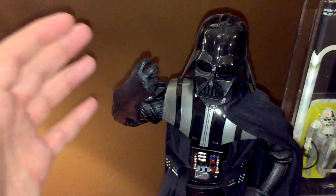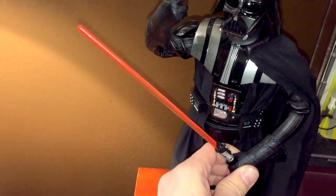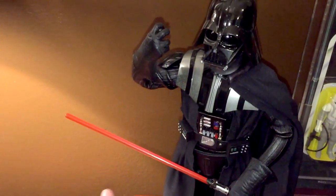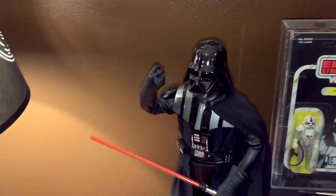It's just the most amazing Darth Vader collectible in terms of posability that I've ever had. And so I appreciate having this in my collection, absolutely. The level of detail and the sculpt and everything about this figure is super high quality.